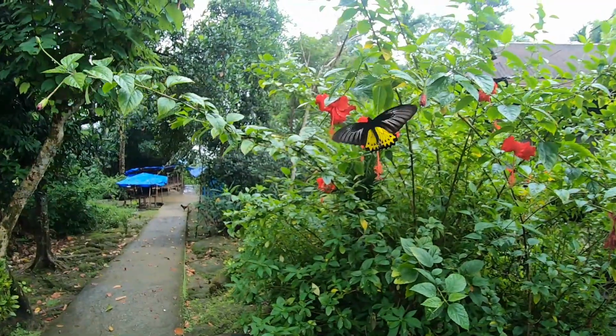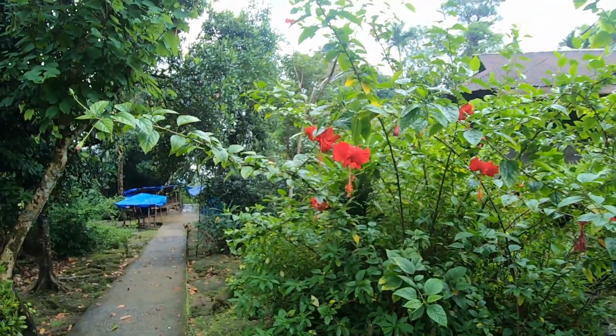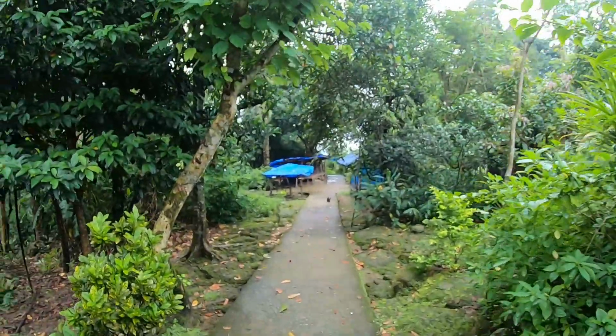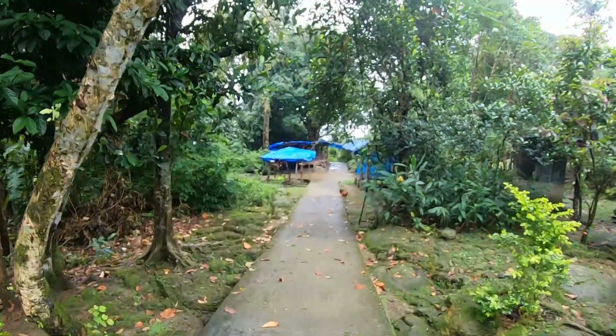By the way, the whistling or siren-like sound that you hear is of an insect, a very common insect across the rainforests in Meghalaya.